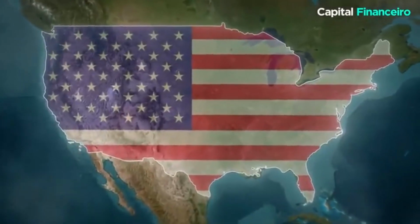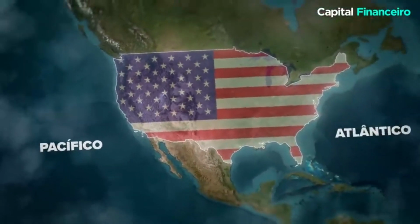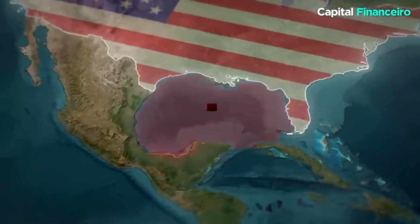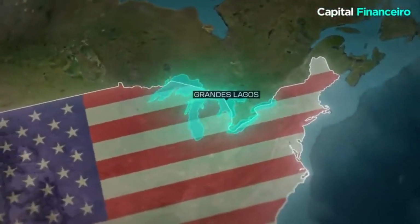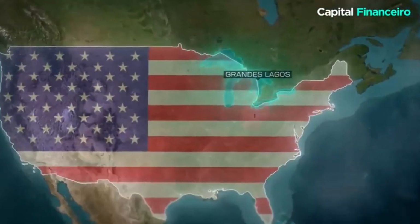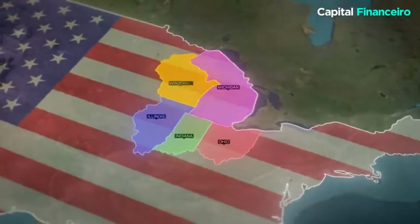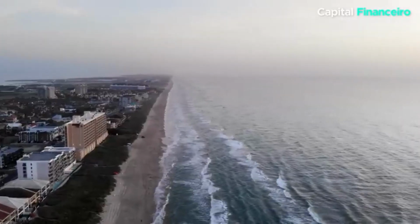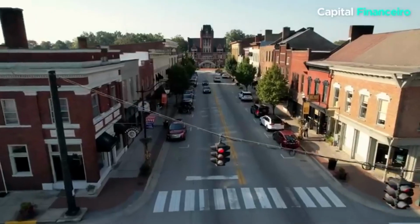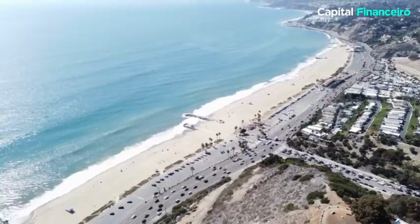Because there is the Pacific Ocean and the Atlantic Ocean to the west. To the east, further south, there is the Gulf of Mexico, and to the north, the region of the American Great Lakes. This makes states like Indiana, Michigan, Illinois, and Wisconsin also have a wide coastline. So at the end of the day, only a small portion of the American population actually lives inland, with the majority living in the coastal regions.